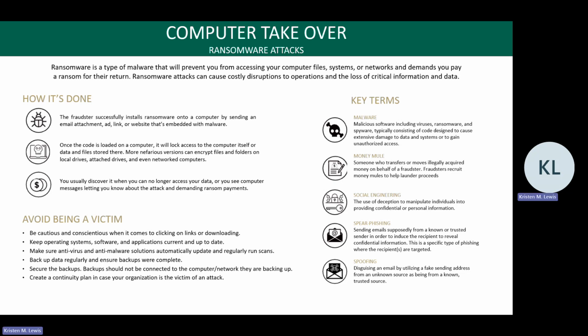We're going to back up our data regularly and ensure backups are completed. We're going to then secure those backups, and the backups should not be connected to the computer network that they are backing up. We're going to create a plan also in case the organization is a victim of an attack, so we know what to do and how we're going to continue business as usual.